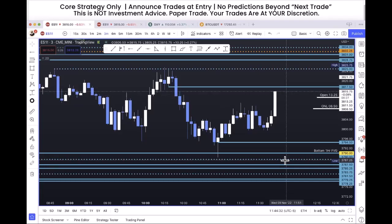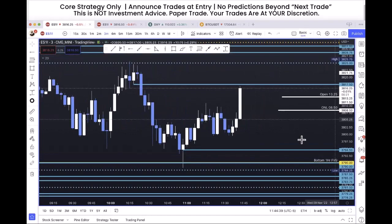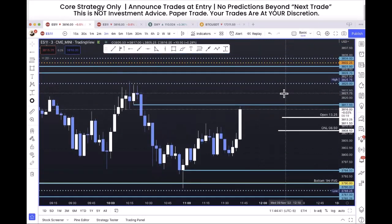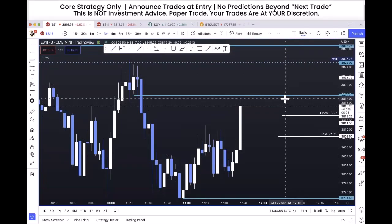And let's see what happens here. Let's see what happens at this line. Watch this be the one that blows through at 50 points north, which happens. So let's see what happens here. There we go. It didn't tag it exactly, but it was within 2 ticks. I consider within 3 ticks of any level tested.